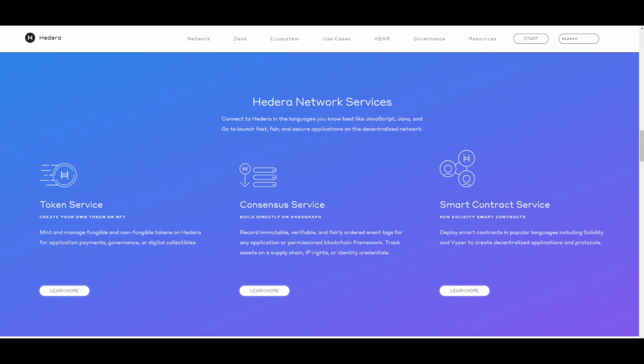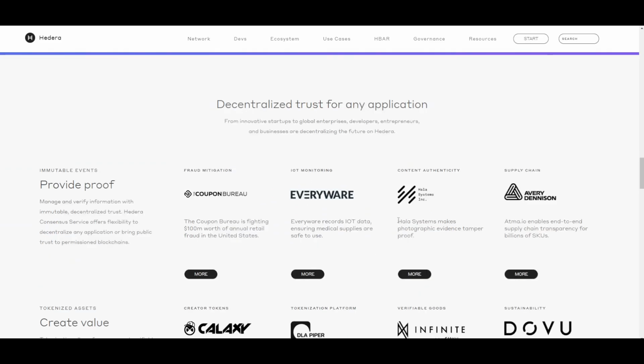It is also offering smart contract service, which is pretty decent. You can deploy smart contracts in popular languages, including Solidity, Viper, and to create decentralized applications and protocols. Again, it is inviting more and more developers to build their smart contracts, or say their dApps, on Hedera itself, so that the ecosystem can be getting bigger and bigger, and more money can be flowing into it. Because if one of the dApps is a massive hit, the amount of money that could be flowing into Hedera could be absolutely insane.